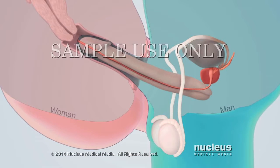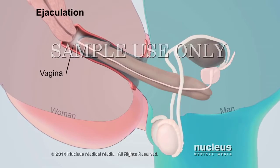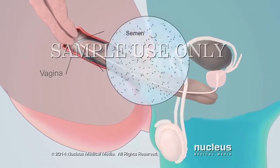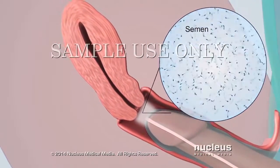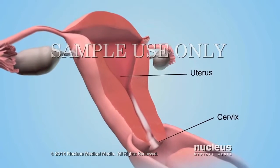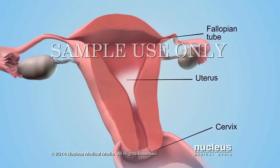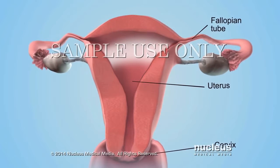During sex with a woman, this process, called ejaculation, deposits semen in her vagina. Semen contains tens of millions of sperm. From the vagina, sperm can pass through the cervix, uterus, and fallopian tubes to fertilize an egg from the woman's body.